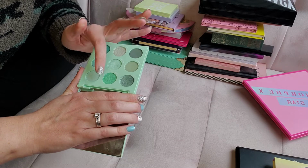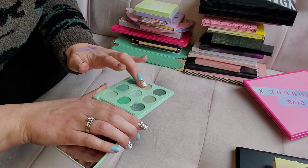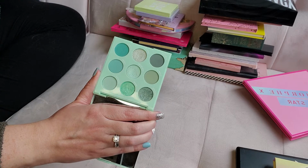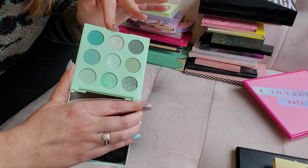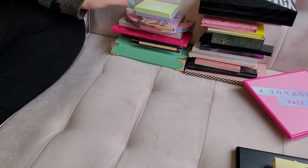I really got it mostly for these three shimmer shades in the middle. These are kind of like what I was looking for, just shimmery green shades. All the mattes in this palette are pretty crappy and I don't ever use them. And I'm gonna hold on to it for these three shades right here. But I'm not like madly in love with it or anything.